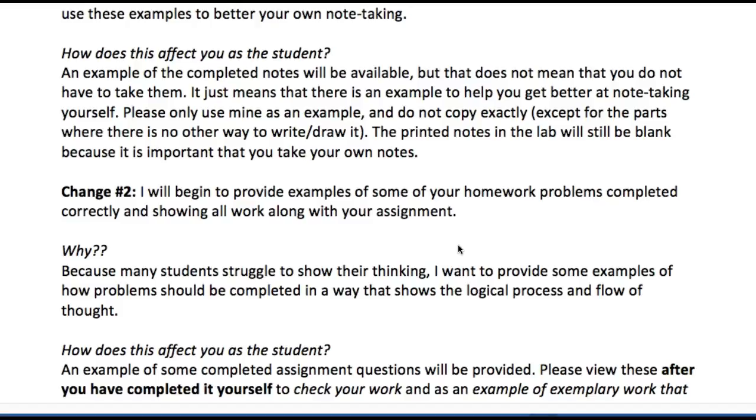That doesn't mean that you don't have to take them. They're still going to be blank and printed out in lab. I still need you to handwrite them and turn them in. Don't necessarily go through and copy down exactly what I have. Maybe that's all right for weeks 1 and 2, but you should be trying your best to take really good notes and then only using mine as an example.